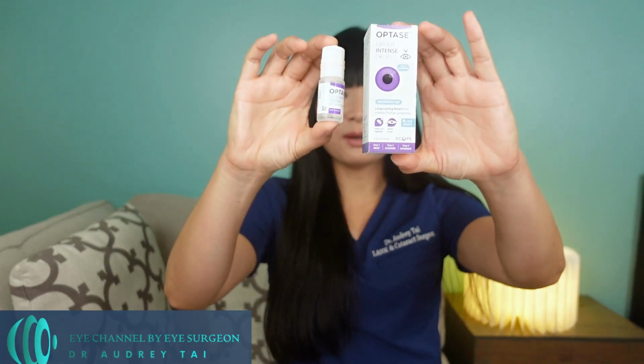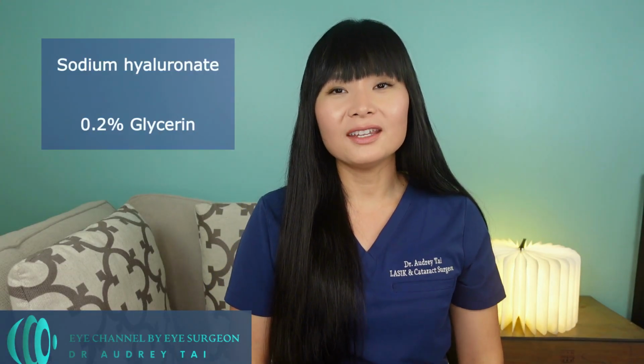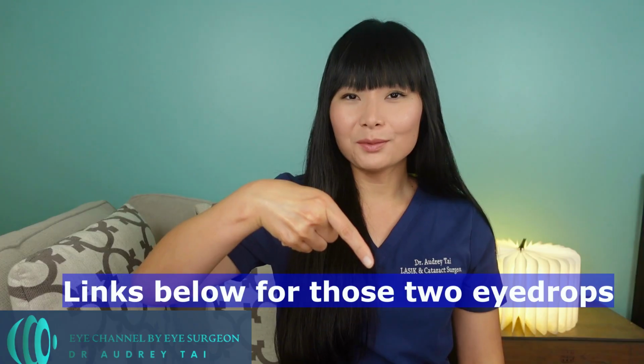A good alternative is Optase Dry Intense Eye Drops. It is preservative-free and it comes in multi-dose bottle. It contains sodium hyaluronate and 0.2% glycerin. I've been using the Optase eye drop for the last few weeks and found the lubrication effect of the drop to be long-lasting.